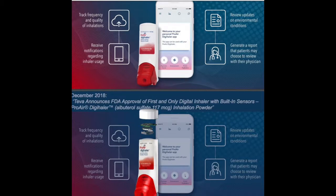So this graphic shows the technology behind the ProAir Digital Inhaler. It shows that the sensors are at the top of the inhaler that connects to the smartphones via Bluetooth. In addition, this graphic shows how the app is laid out and the different features of the smart inhaler. For example, it tracks the frequency and quality of the inhalations. You can receive notifications regarding the inhaler usage. You can review updates of environmental conditions, and it even generates a report that patients may choose to review with their physicians, which is demonstrated on the next graphic.